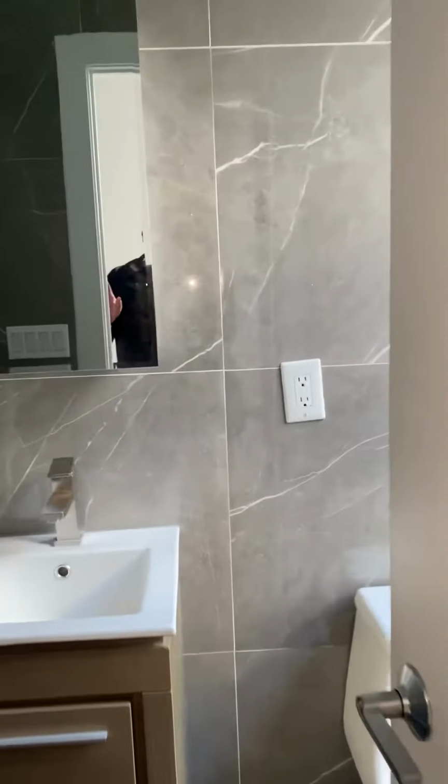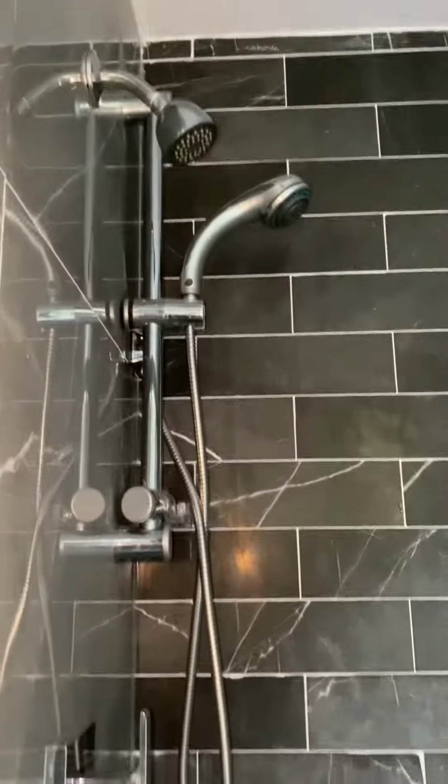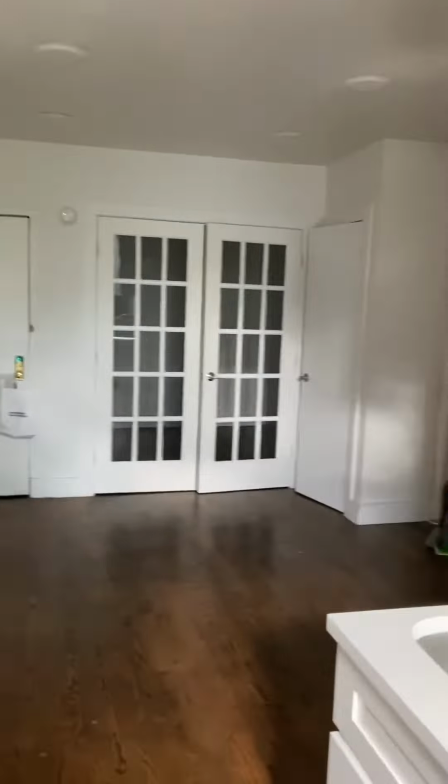A beautiful bathroom here. Love the tile. Nice vanity. Does have a medicine cabinet. Dual shower heads. Dual flush toilet. See, it got renovated last year and it's only had one tenant. And there we go.